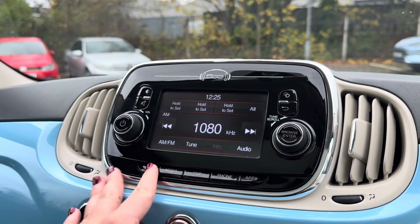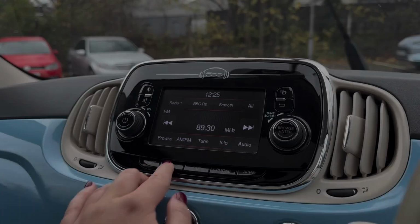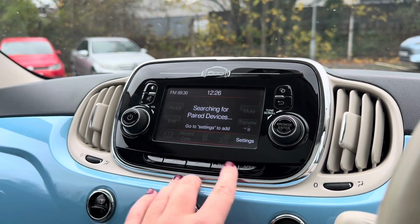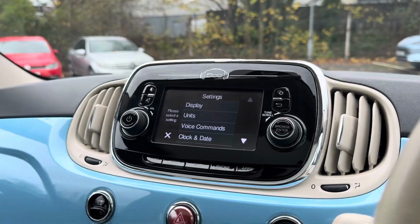Now moving to the vehicle's infotainment system, you can explore the radio options available on this vehicle, as well as listen to your own music via USB. You can also pair your device via Bluetooth so you can make and receive those all-important telephone calls.